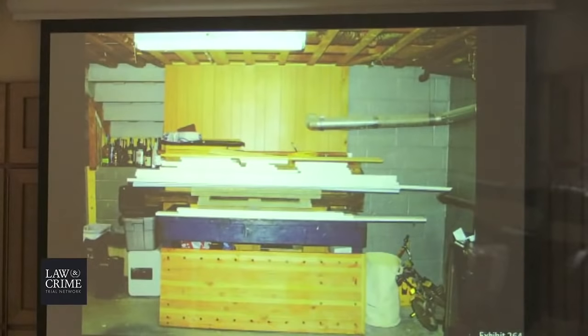264, could you please describe this image? 264, we can see the west wall of the basement. Now, it's hard to see, but at the very left side, you can see a yellow stripe just to the left of that. That would be where the stairs are that ascend up to the office or the family room level. What we see here is the cinder block wall. There's a wood bench that is blue in color. There's a butcher block style work bench top that is in the foreground. To the left of that, we can see a floor safe. We can see a gray tote bin on top of that.